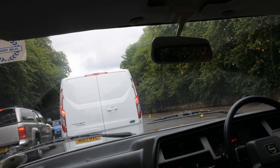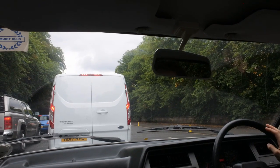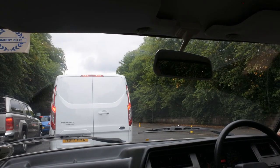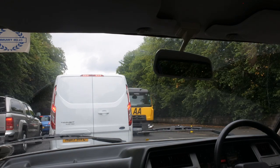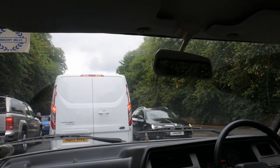But no, I quite like this car. It makes for a good daily runabout. You could clock up some pretty hefty mileages in these with little to no issues, I'd imagine.